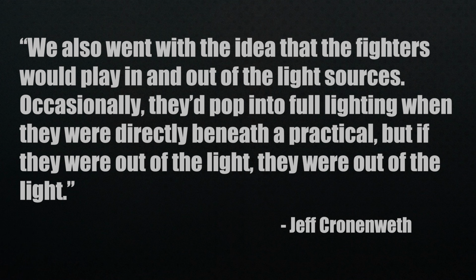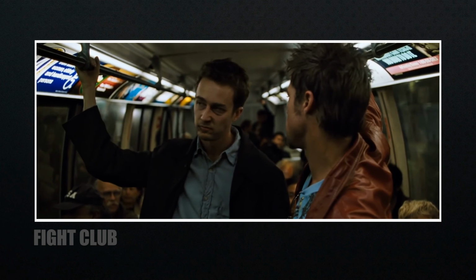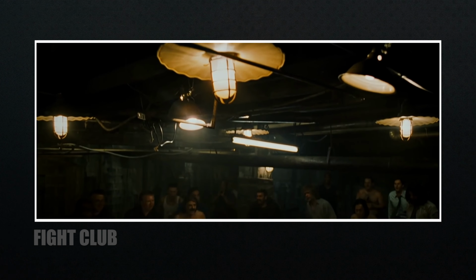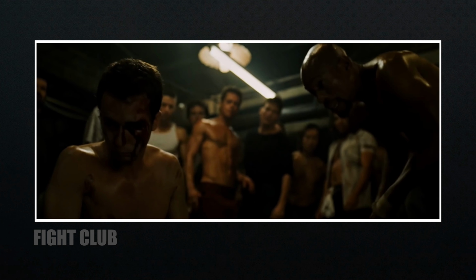In the fight scenes, they had to make decisions, and Cronenweth explains this as, "We also went with the idea that the fighters would play in and out of the light sources. Occasionally, they'd pop into full lighting when they were directly beneath the practical, but if they were out of the light, they were out of the light." For a wild film, a practical approach really made this film stand out, and it originated from the story itself. No matter the budget, some things just work and give you great results. The basement was also lit using clamp-on aluminum work lamps that you can buy at a hardware store for $2. All they had to do was age the fixtures to match the scene and use 60-watt bulbs.